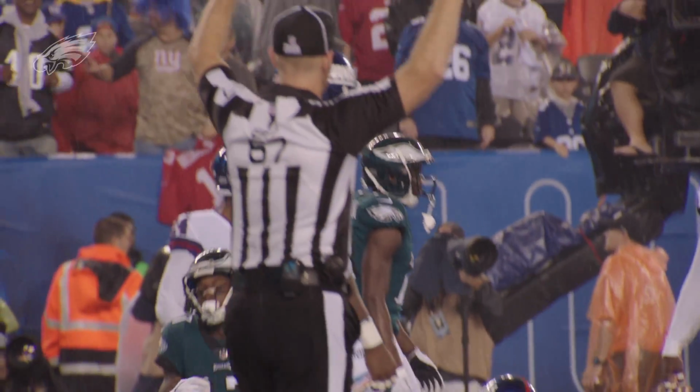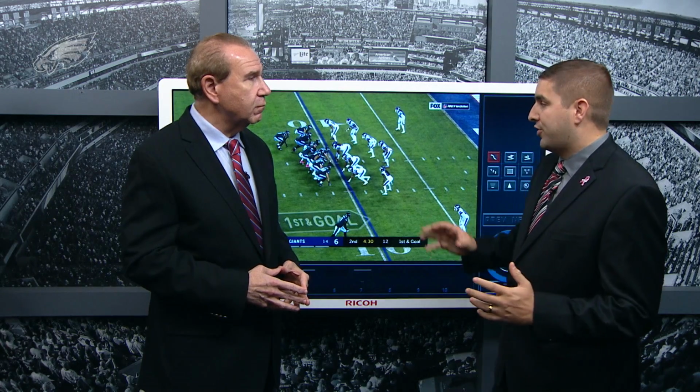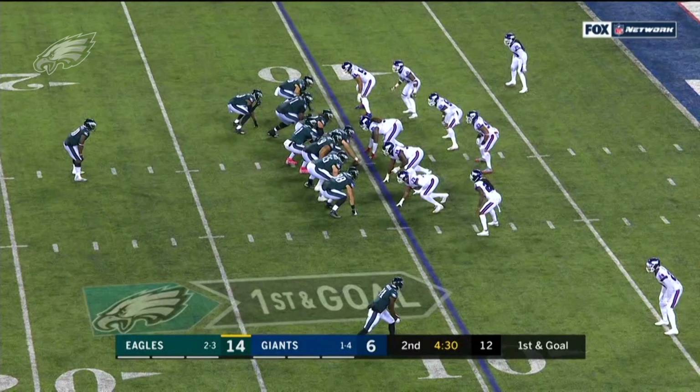All right, let's fast forward now. The Eagles are up 14-6 with just under 5 minutes left here in the first half, and they're going to see a touchdown here to Zach Ertz. Now, when the Eagles come up to the line of scrimmage here, Greg, what exactly are they hoping to see from this New York defense?